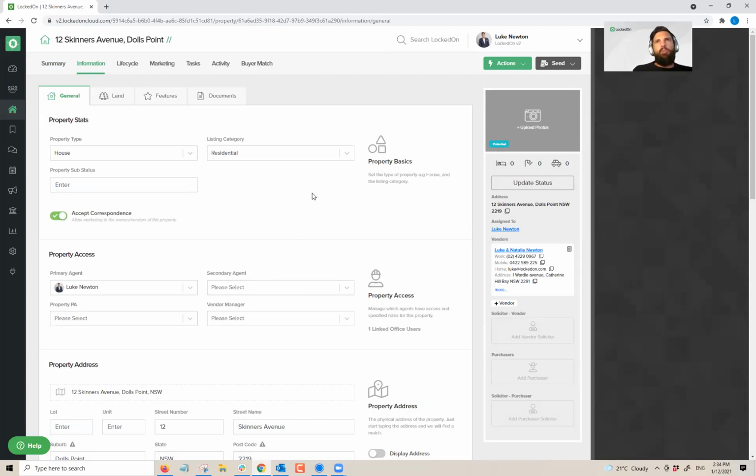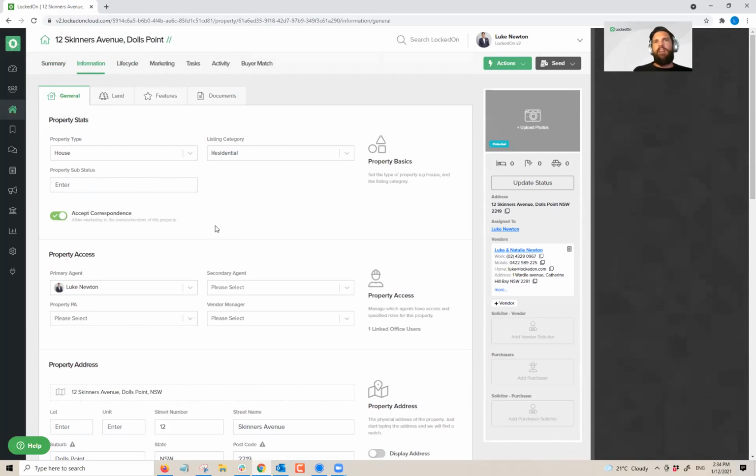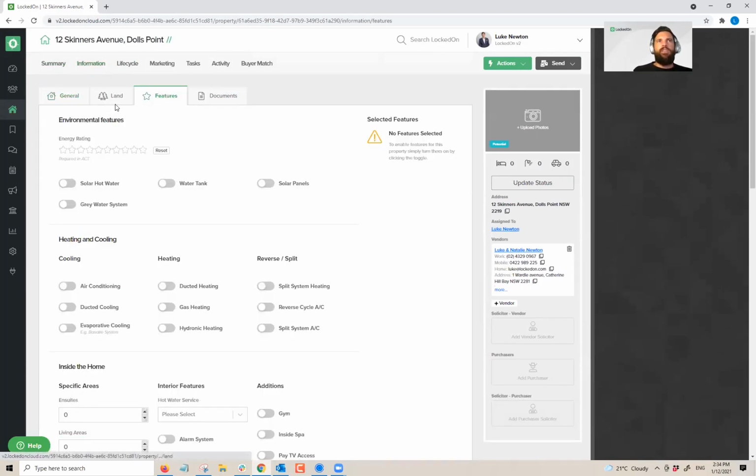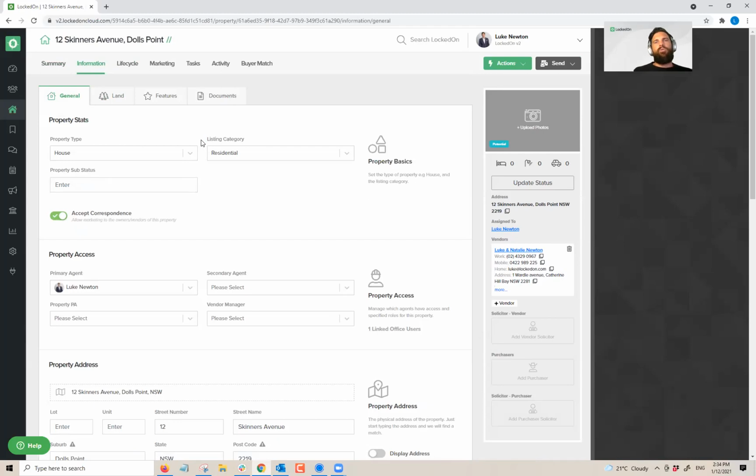Now, when I first create a new property against them, it's going to put it in as a potential. And a little bit of things that are coming for you soon with LockedOn's integration with Price Finder is that when you put a new property in, you'll be able to match that on Price Finder, and it's going to pre-populate as much of the property data as we can. So beds, bath, car, land size, all the additional features that we can get, aspects, where it's looking, internal, external square meters, zoning. It'll pull in the photo, the last marketing, last sold price. That integration is going to be really, really cool to have property data pre-populated and let you know recent sales and stats, etc. for it. So that's an exciting thing coming with Plus too, that you're all going to be getting soon.